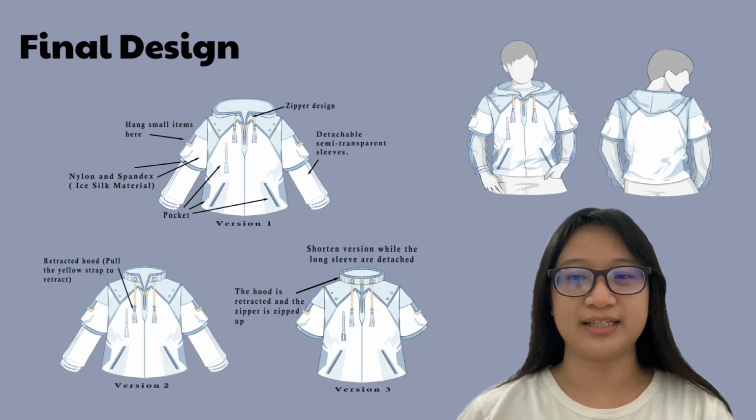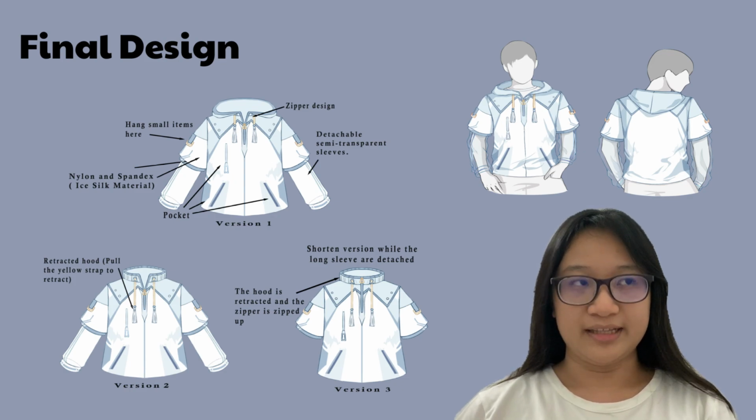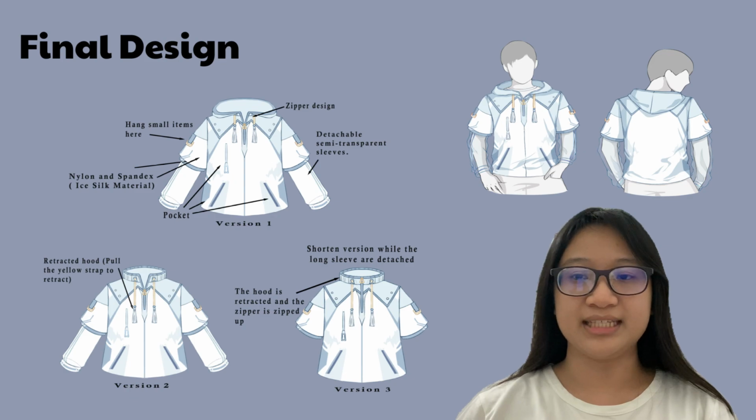Next, the sleeves are designed to be semi-transparent and detachable. Detachable sleeves provide more flexibility and can meet different situational needs. When the sun is strong, the sleeves can be worn for full sun protection. On the other hand, indoors or in cooler environments, the sleeves can be easily removed for better breathability and comfort.